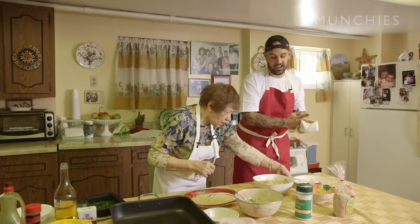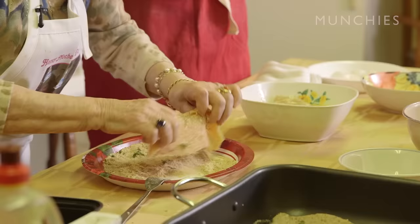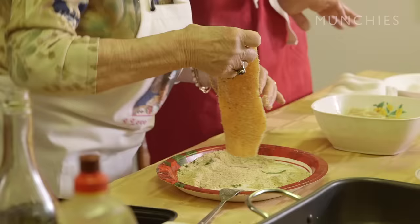And as you can see, we're using just a flat plate. That way we have a lot of surface area. As you can see, she's got the motion down. You throw the chicken on top, make sure that it's bathed perfectly with the breadcrumb.